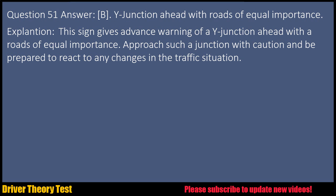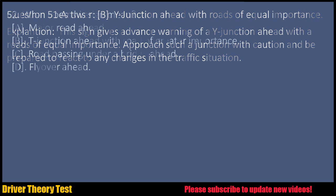Question 51. Answer: B. Y-junction ahead with roads of equal importance. Explanation: this sign gives advance warning of a Y-junction ahead with roads of equal importance. Approach such a junction with caution and be prepared to react to any changes in the traffic situation.